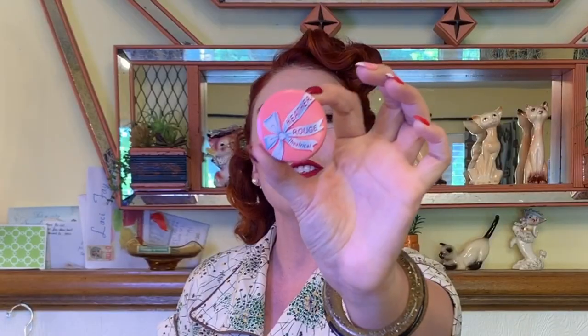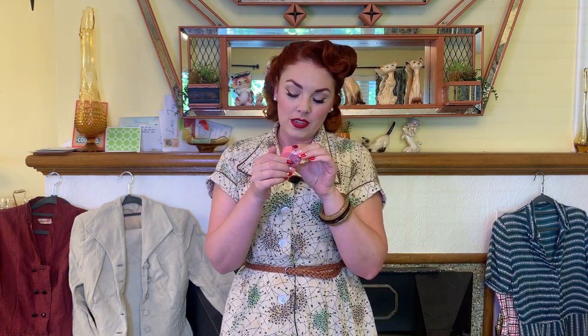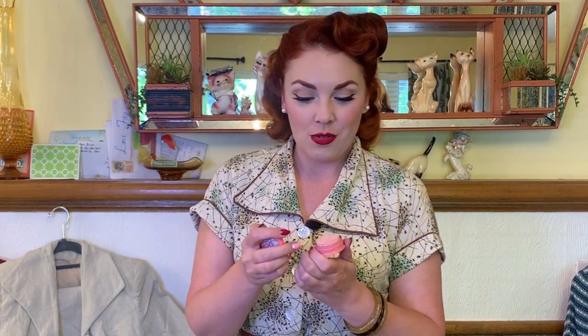Lastly in makeup is this Heather Rouge Theatrical, it says. This one, I believe, is a 1950s. It says it blends naturally with your skin tone. So I've seen these before. A few friends that have vintage makeup collections have this, but this one, you guys, it's never been used. So let me just show you.